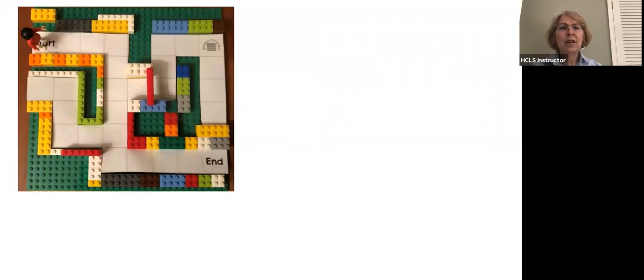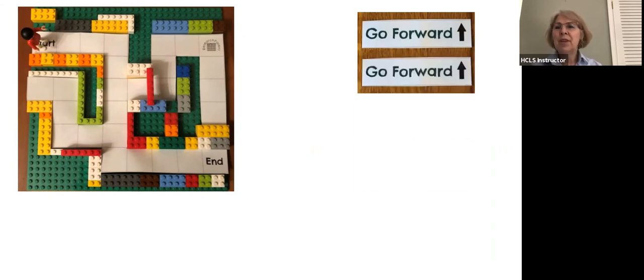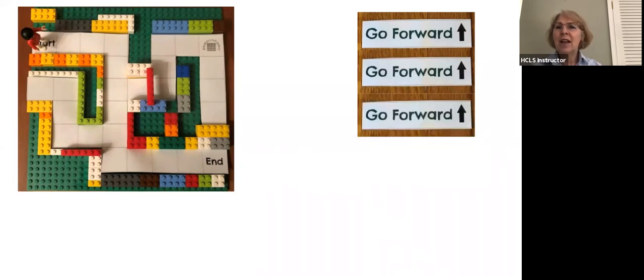Here's Ellis, ready to go, waiting for our direction. All right, so we're going to say go forward. Should we just say it once? If we only say go forward once, Ellis will travel forward just one square. So how many forward commands do we need? Right, three. So let's add two more. Go forward, go forward, go forward. Great. I like to lay out the code on the floor next to my maze in a line. And you'll see it's going to keep going for quite a while. It's good to have it all where you can see it in order and lay it out straight.